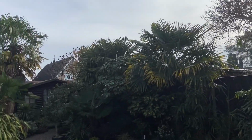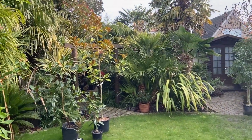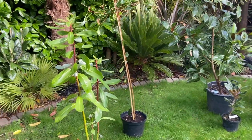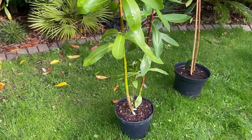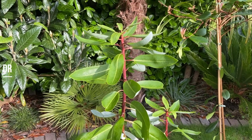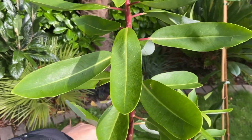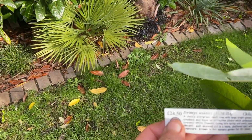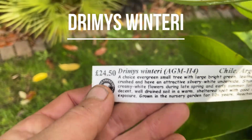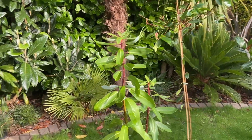So let me think, another plant that I bought yesterday, and this is a new one to me, I hadn't even heard of it, is this plant here, and this is called Drimys winteri. I will just focus on the label just in case I have said that wrong. There we go. And it says it's from Chile and Argentina.